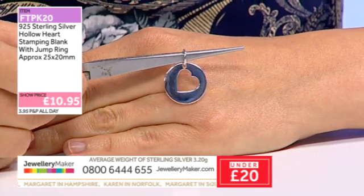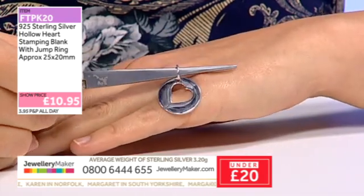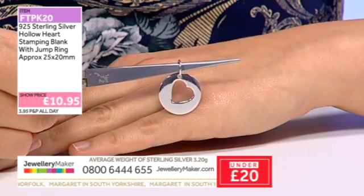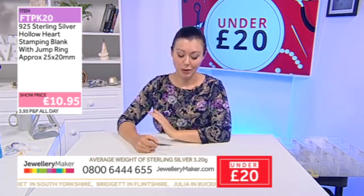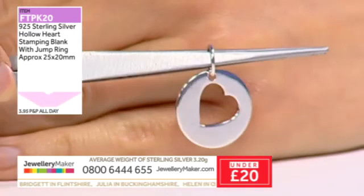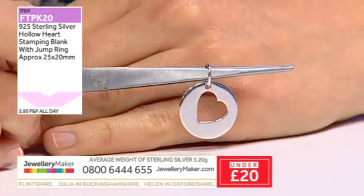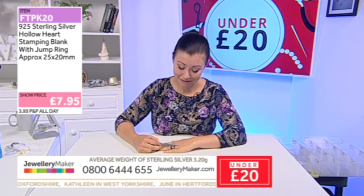Absolutely love it. Now, I know we're going fast, but we're going to give you a really good reason as to why you need to be on the phone lines early to get a hold of it. You've got to be quick in this hour. It's under 20, so you already know the price point, so you know it's going to be fabulous. If you see something you like, just go for it. Don't leave it in your basket. Because at that price, £7.95, you're not going to see it, are you?